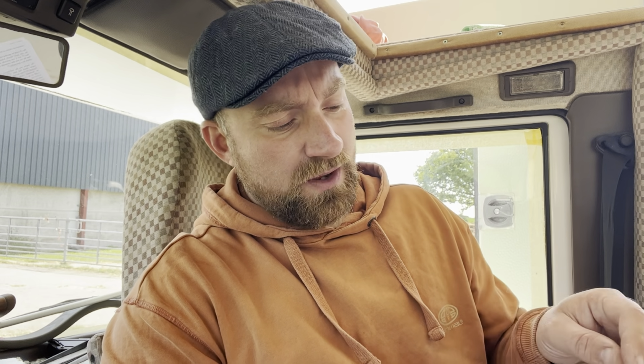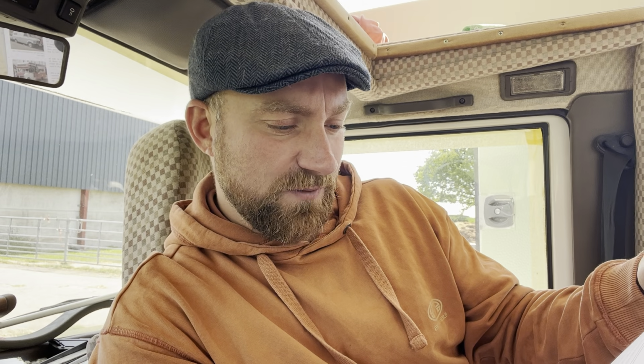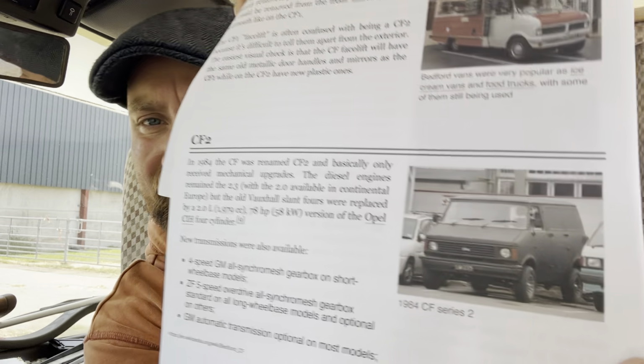So the Bedford CF itself was actually launched in 1969 and stayed in production until 1986. So mine being a 1983 is quite a late one. And Wikipedia is pretty useful for all of the stuff about the CF. Obviously they were very popular as ice cream vans, you know that as well. Look, here you go, little ice cream van just there. And also the CF2, which is what I've got, was a GM vehicle, and they just look mean. Look at that, look how cool that looks. So they are quite cool looking vans.